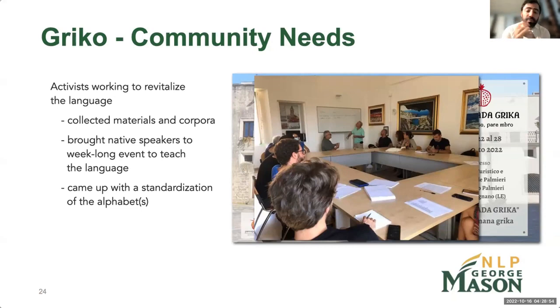I'm not going to show you examples, especially since we're low on time. But again, that group over the past summer came up with a standardization of the alphabets. It was again the one that made sense to the speakers, not necessarily the instructors, but the older folks and the instructors that were trying to teach the language. And they are putting it forth now. They're trying to convert again all of their materials into that standardization of the orthography so that they can use it again for in-classroom instruction.